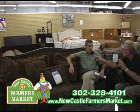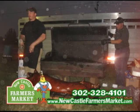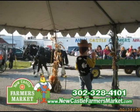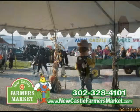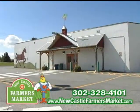The Dutch merchants are the ones who do the pig roast out there, and they're the ones who supply the food. It's for the whole market, obviously, but it has that Amish fall feel because we have the horse and buggy rides. That's the Dutch section feel, and it's located right outside door 3 out in the parking lot.